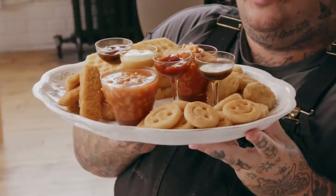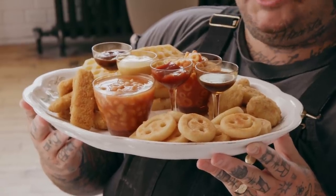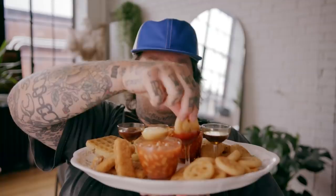Oh, what's this? British tapas. Brown sauce, mayonnaise, ketchup, Worcestershire sauce. Is this a waffle? That's so good. Reaction's supposed to be real on this? Would I consider this tapas? No. Was that chicken or fish? I like the color palette. It's like different shades of brown.